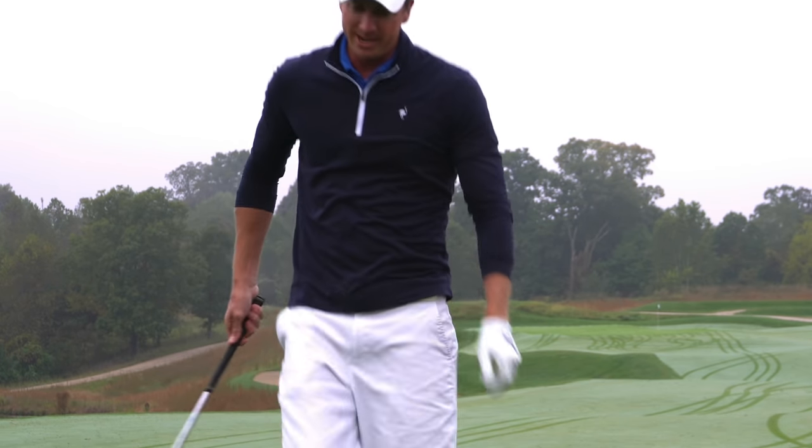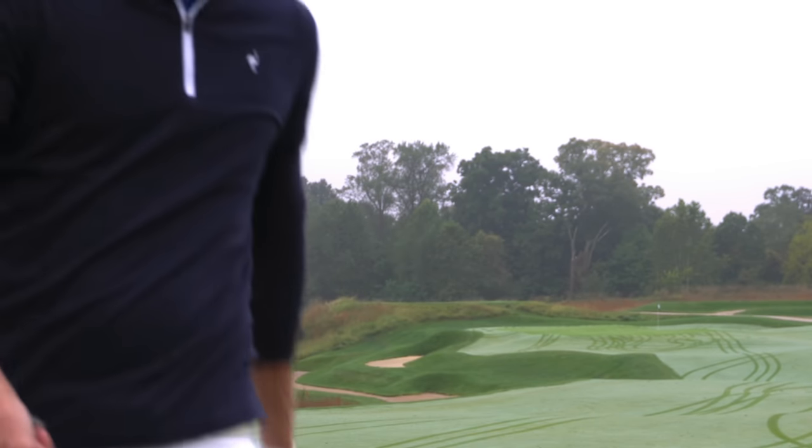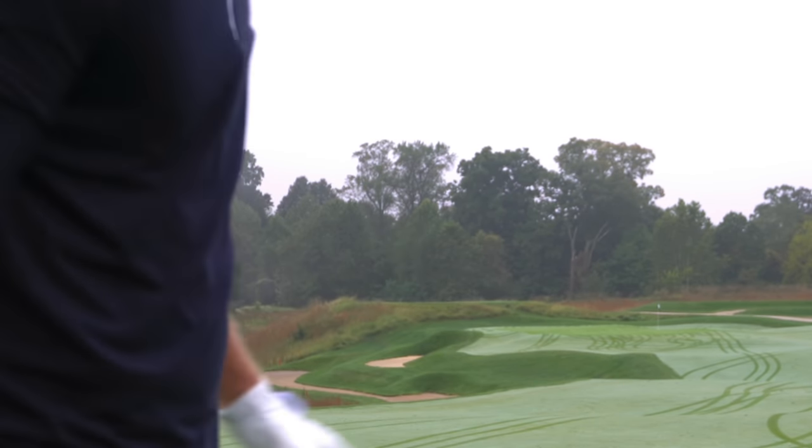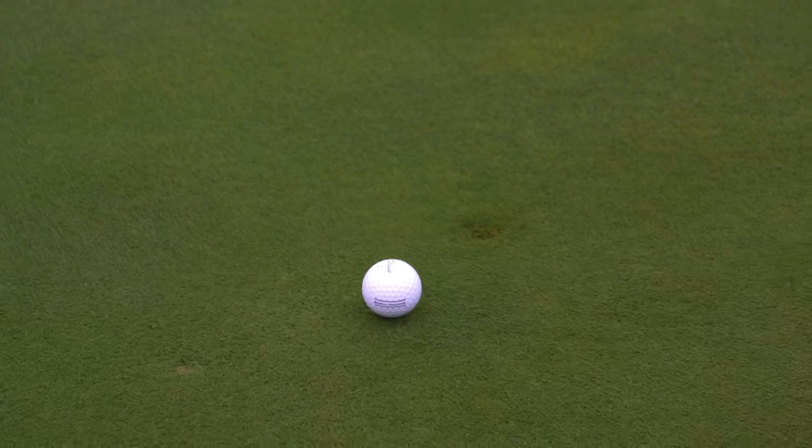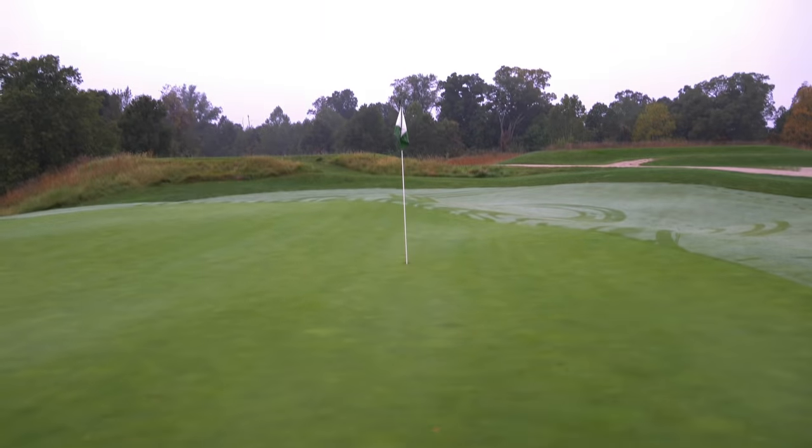Tough to see from here. It was right at it. It might be a little short, but hopefully it's up there putting. It's on, just right at the pin. All righty, so there's the pitch mark. Fixed that, and we've got about 25 feet here. Really feels almost like an eagle putt at 519 yards.